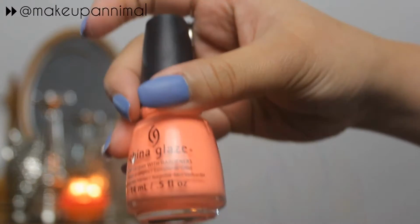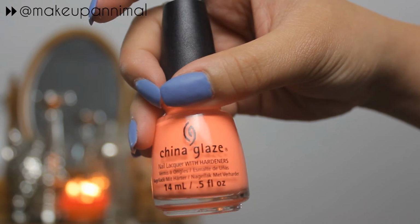There's always great deals on China Glaze at Sally's. You always want to find them buy one, get one free, or buy two, get one free, whatever. I got Flip Flop Fantasy and Under the Boardwalk. I wore this on my trip to Houston. Love it as a summer color.